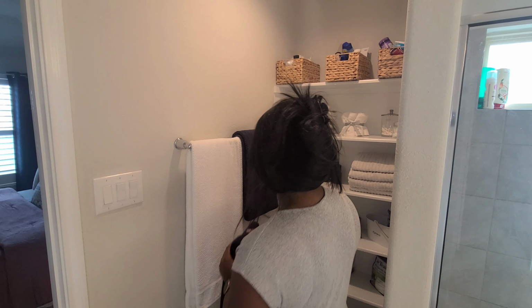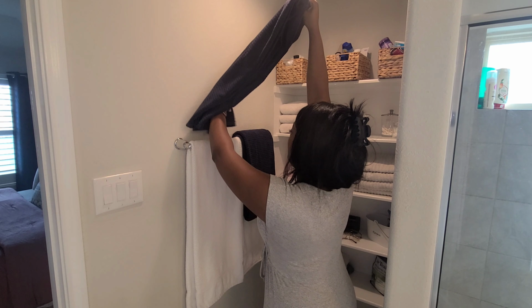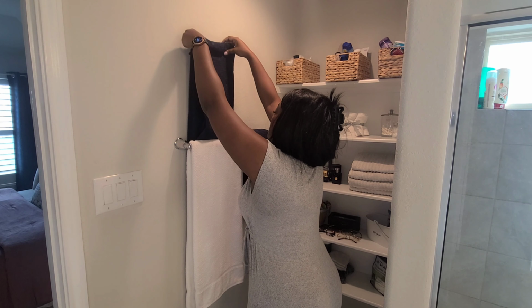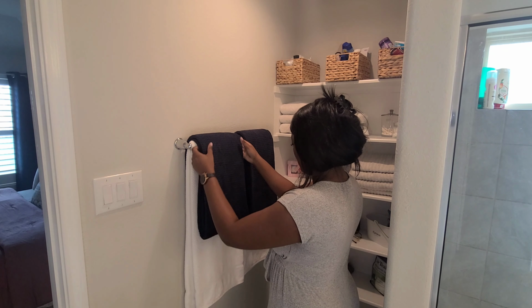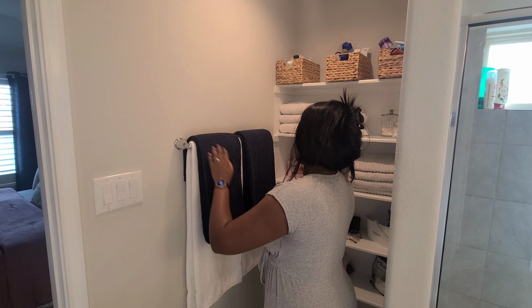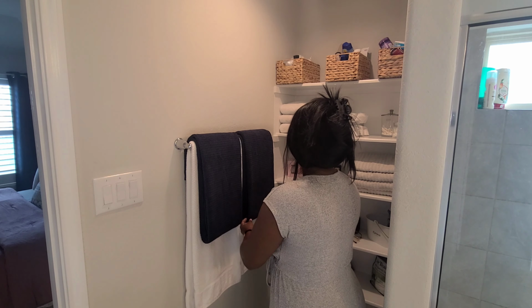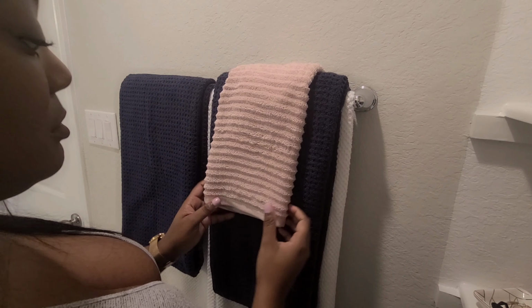So for this area, I am leaving my white towels. These are my year-round towels. I am adding the navy blue ones back, which is typically my year-round towels as well. I've only changed these out once for a different color, and I'm adding a soft pink hand towel up here in just a few. I pretty much keep this, like I said, the same. It'll look like this or with just an extra little pop now and again, but for now, it's gonna be the pink.